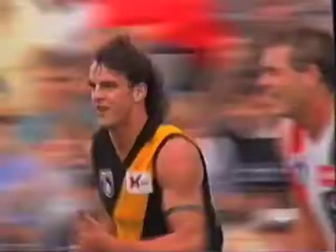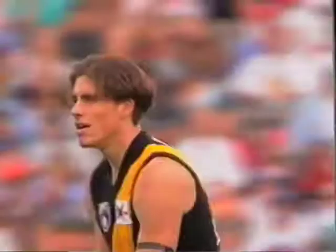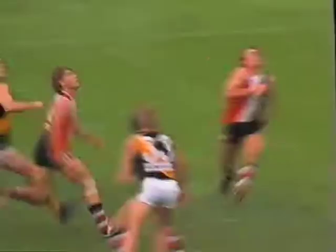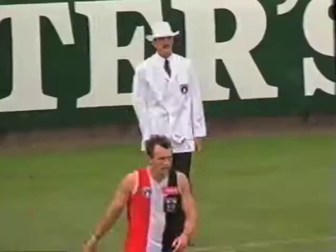So, here he comes, right on the boundary again. Oh, don't tell me he's done it again. What a great goal! Paul Broderick again supplied good drive, and skipper Tony Free led by example. In an important day for the club, he booted 3. Almost got there. Grant Gale's left-hand handball of beauty. Maxwell to kick a goal. An excellent start for the Tigers.